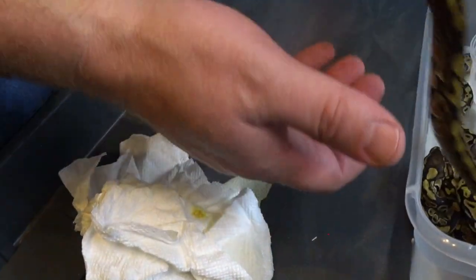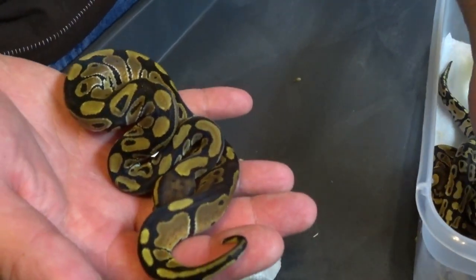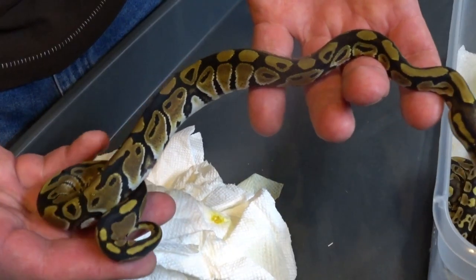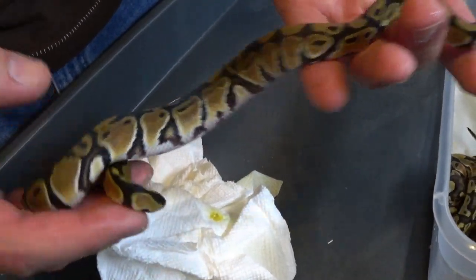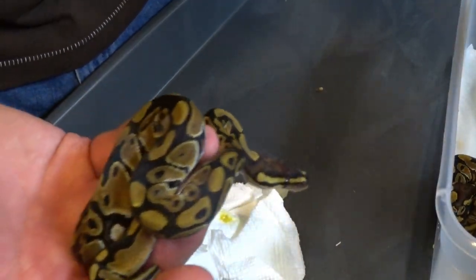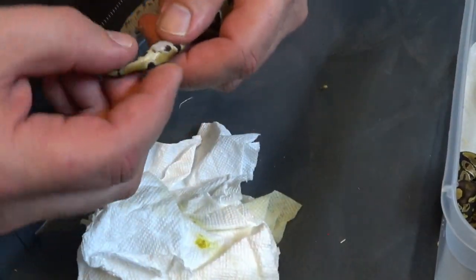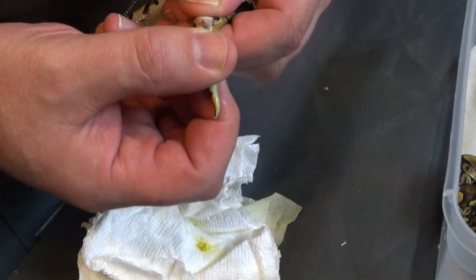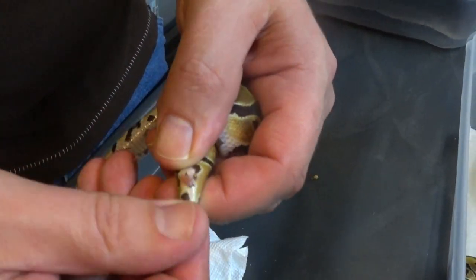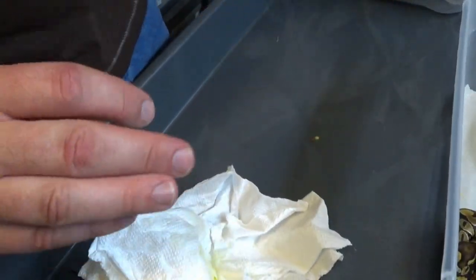Alright, we'll pick out a fresh one here. Alright, looks like a cute little normal here. 100% het clown. Now the other one's getting everyone else in the tub all worked up. Very, very cute little normal. Let's see what you are. Looks like another little girl. So, alright. 2 females.